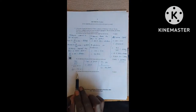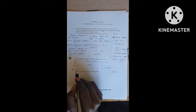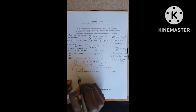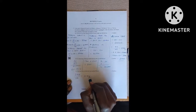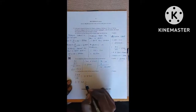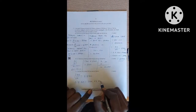The last question says, find the time at which the bus reached Eldoret. So the total distance between Nairobi and Eldoret is 340, divided by the speed of the bus, which is 100, which gives us 3.4 hours. 3.4 hours is as good as 3 hours 24 minutes.